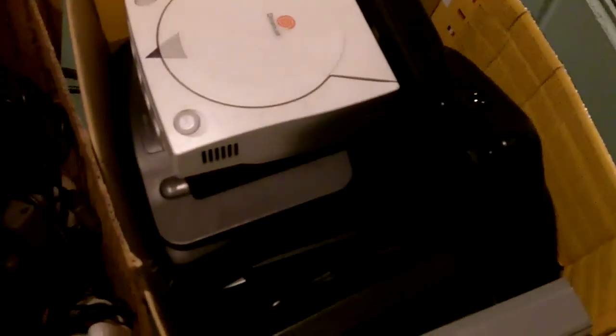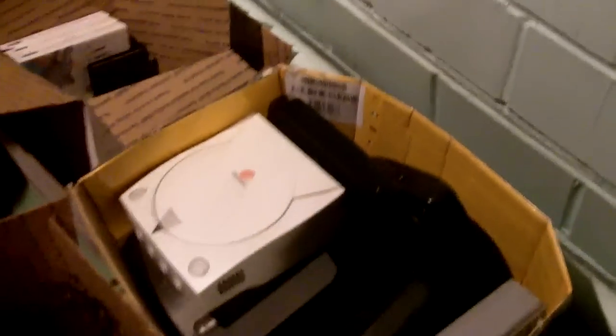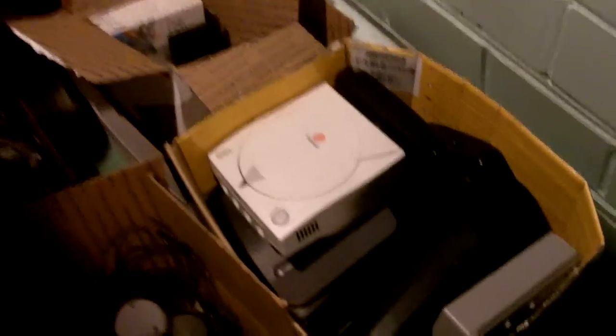Neo Geo, another thing I don't want to get rid of. Won't get rid of this one. It's only a single slot, but oh well. Some boxes of controllers, Sega controllers, a few extra games over there. Nothing great in games. A few extra NES and Super Nintendo and GameCube controllers. Box of extra consoles: Nintendo 64, Dreamcast, Sega Genesis, PS1. Just stuff that I got cheap, fixed up, and they all work now.